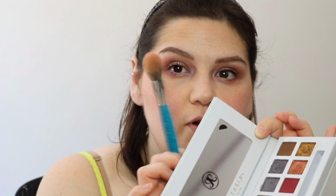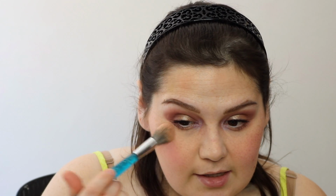And then what I'm going to do next is take this shade up here, which is called Bully, which is a nice dusty pink color. It's got a little bit of sparkle to it, but it's not too bad. I'm going to take a small brush, tapping it in there and then tapping it off because this stuff is potent. I'm going to use it as a highlighter, but only on the very top of my cheekbone. I'm not going to bring it down anymore.